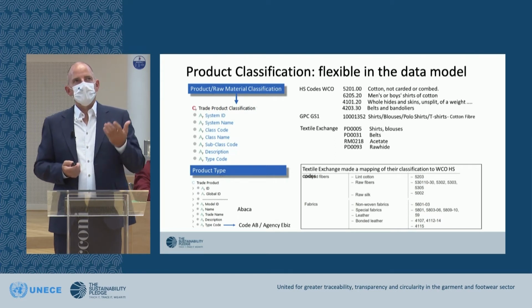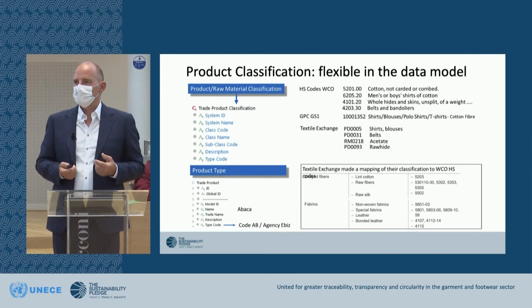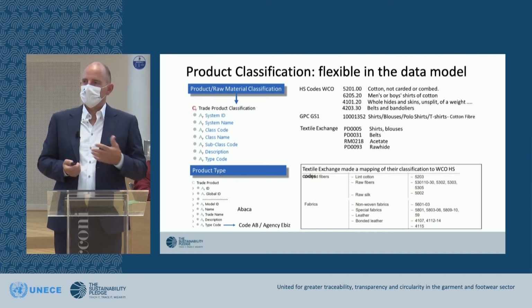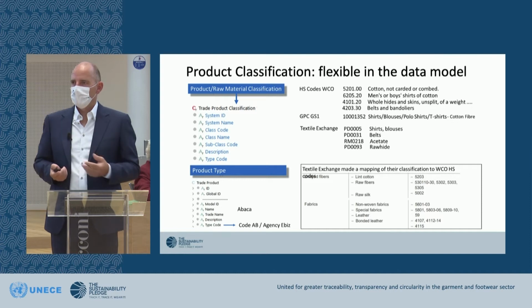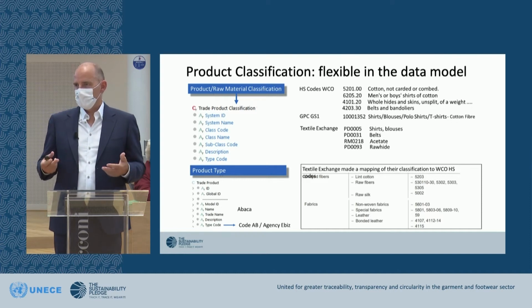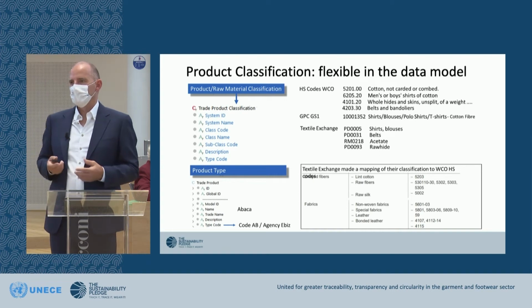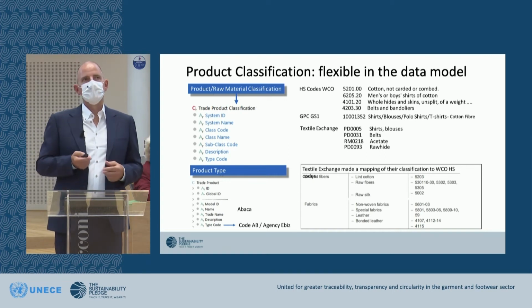And I forgot to put on this page the UN standard for product and services codes. So we have also classification, and that also maps to other classification standards.